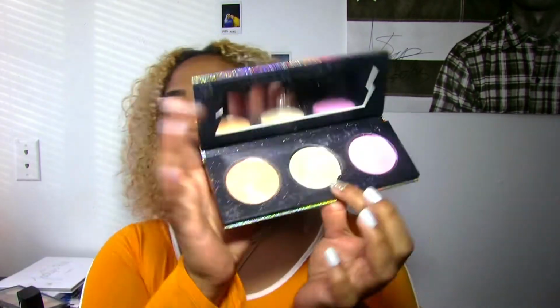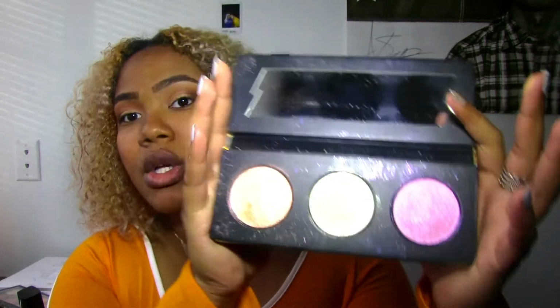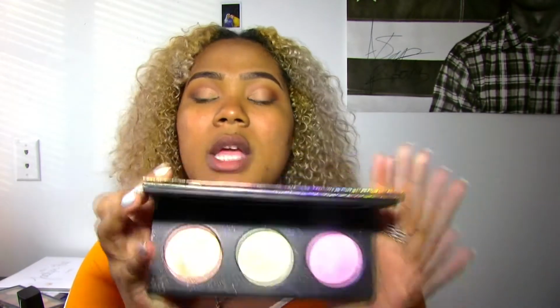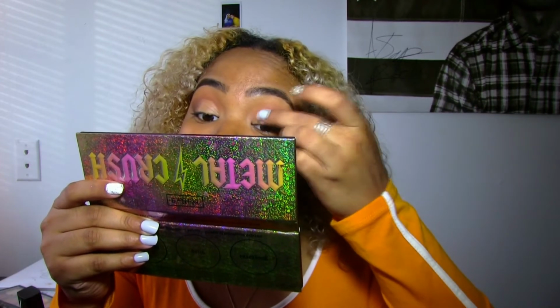I'm going to use the goldish one right here. It's a rose goldish color. It's called Rose Shock, and it's the Kat Von D Metal Crush palette. So I'm going to just pop this on my lids. I'm going to see what happens. Ooh, that's pretty.